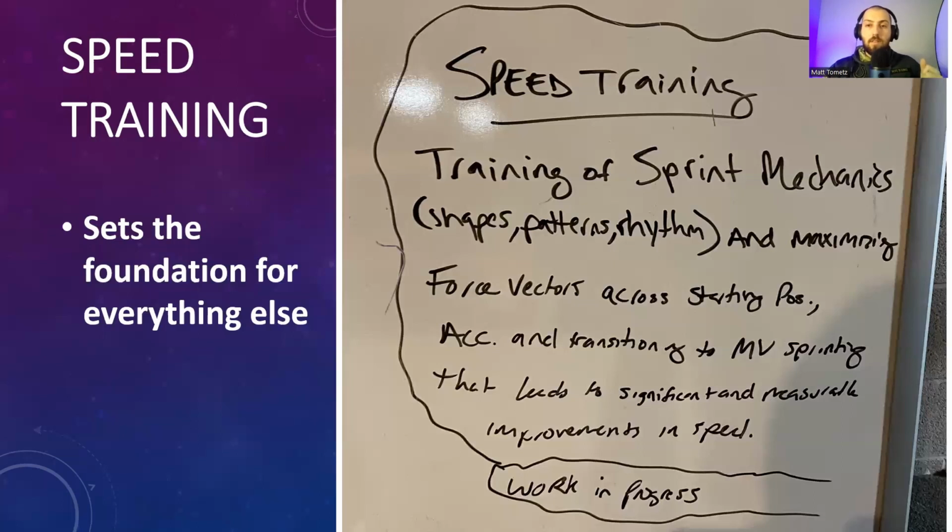So we have to become a better sprinter with our mechanics. We have to hit the ground harder and also in the best direction. And we can do this for starting, accelerating, transitioning, max velocity. But at the end of the day, we have to actually get faster. But what I think is the hardest part and the point of this podcast is discussing the patterns, the rhythms, and the maximizing of the force vectors.